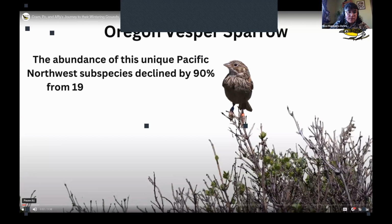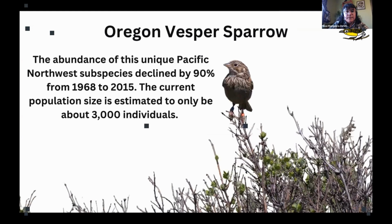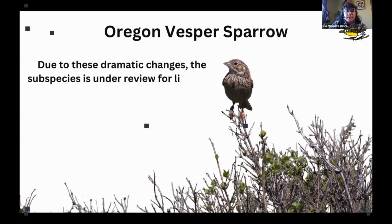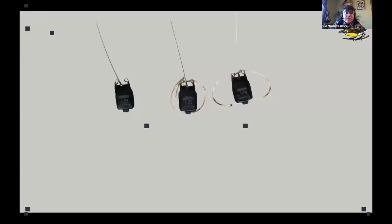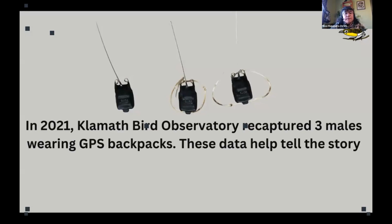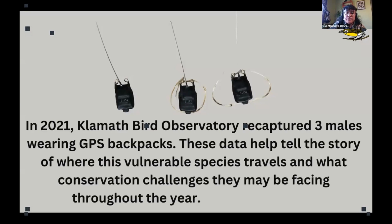Vesper sparrow, the abundance of this unique, the Oregon vesper sparrow, the abundance of this unique Pacific Northwest subspecies declined by 90% from 1968 to 2015. The current population size is estimated to only be about 3,000 individuals. Due to these dramatic changes, the subspecies is under review for listing as endangered or threatened under the U.S. Endangered Species Act. In 2021, Klamath Bird Observatory recaptured three males wearing GPS backpacks. These data help tell the story of where this vulnerable species travels and what conservation challenges they may be facing throughout the year. Here is their story.